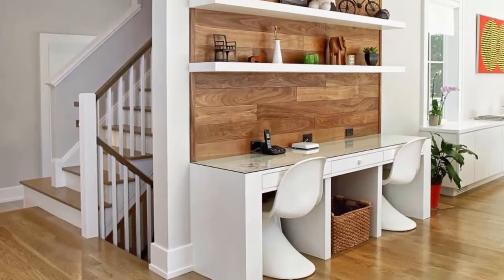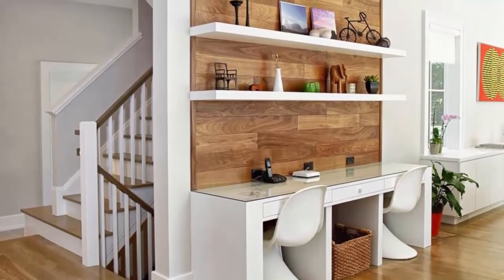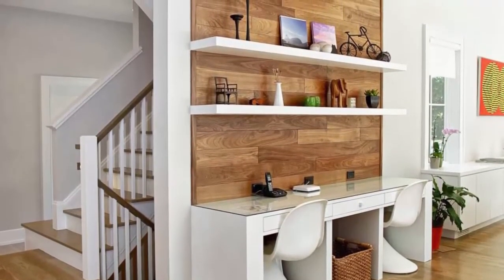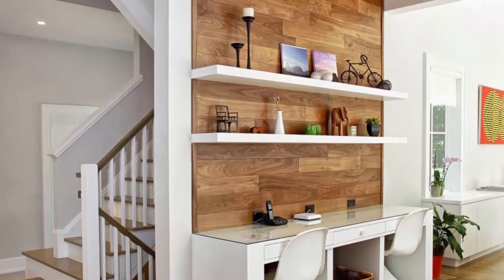This is key when you are setting up your office in a common space. You want the area to feel like a separate space while still flowing well with other areas of the home. This design nails that concept.